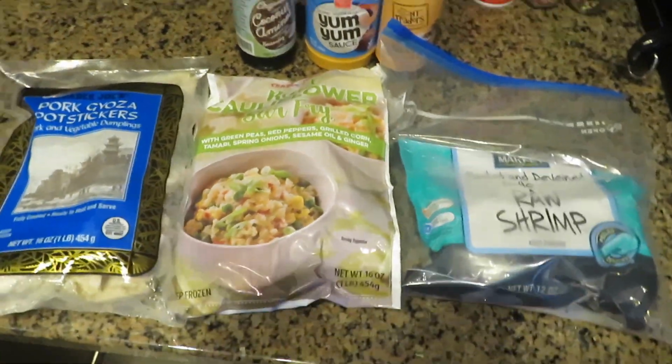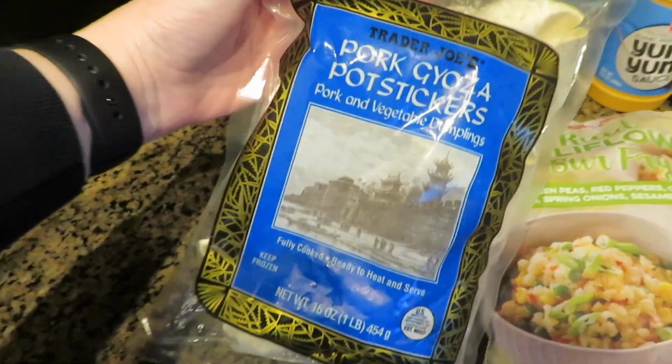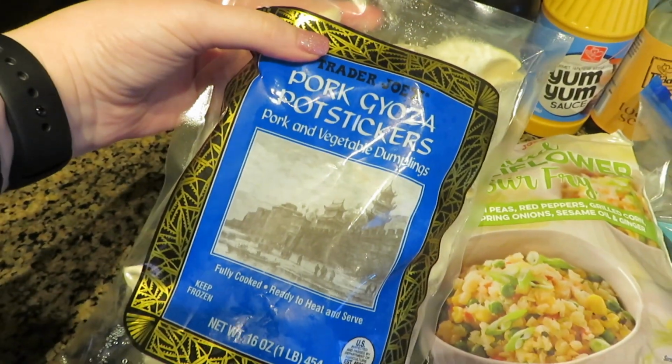All right guys, so it's getting really close to 12 o'clock. You can see over there, 11:45, and I'm really hungry, so I'm going to go ahead and start cooking up my lunch. Now, I've shared with you guys that I like a lot of the frozen meals at Trader Joe's because they're really easy to throw together, and I'm going to be eating a couple of those today. So basically I'm going to have an Asian style dish for lunch. I'm going to be having these pork gyoza pot stickers. I've talked about these before.